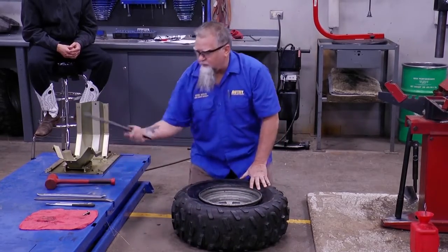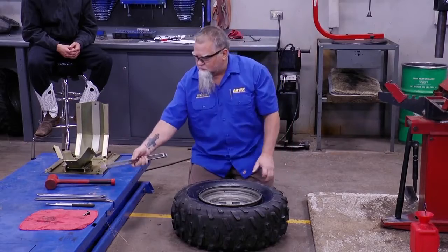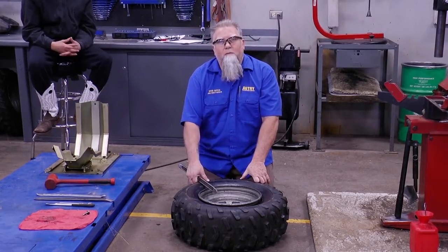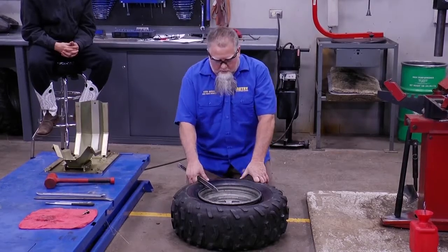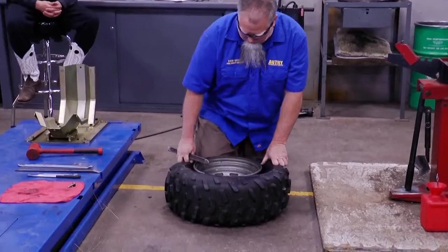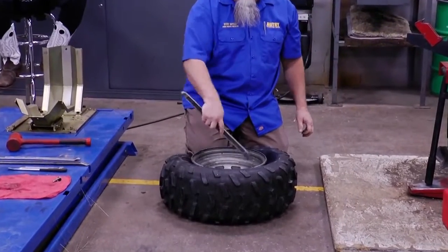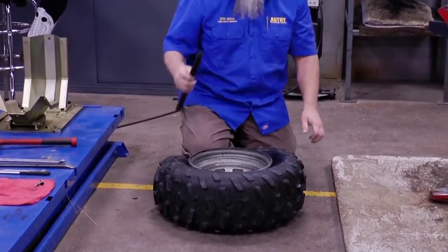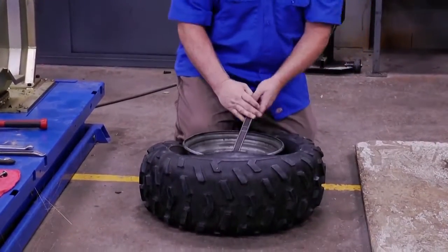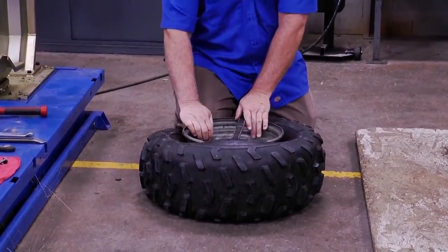I want to use a tire tool that I feel is acceptable. Short, long, whatever you like is okay. I would keep away from using screwdrivers though. Step one, you want to push the bead of the tire down in the valley, what I call the valley, but in this recessed area in the center of the rim. Then take one of your tire tools, reach in and grab, and simply peel the tire up and over the side of the rim.